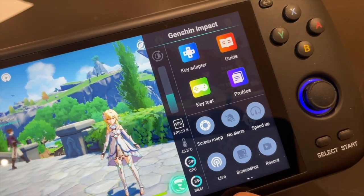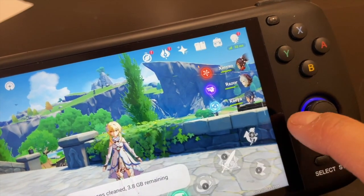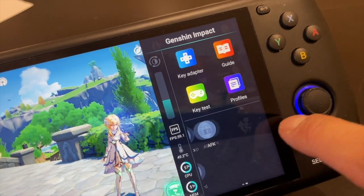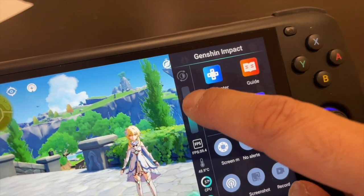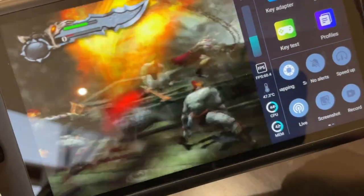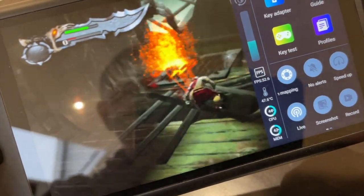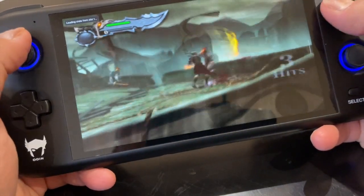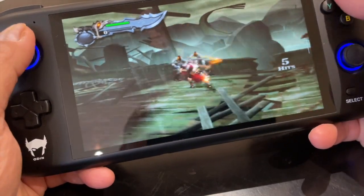Personally, I've been playing more with standard mode, but if you do want to get more power out of the device, then you can go into performance mode. Personally, I found it works really well, even just staying in standard. You've also got the option for an FPS monitor in case you want to see the frames per second for each of the games you're playing. It's more interesting to have this, especially when it comes to emulation on this thing. I don't really necessarily need it, but it is interesting to see the frames per second when emulating PS2 or GameCube games.